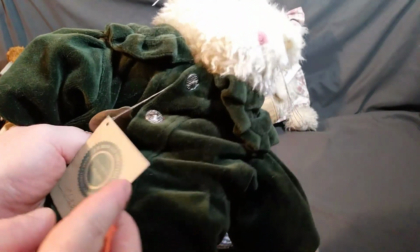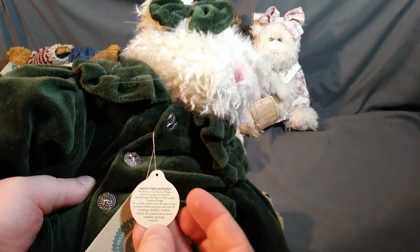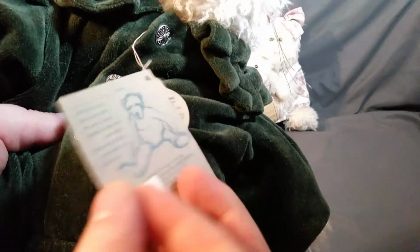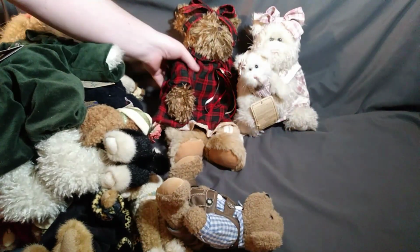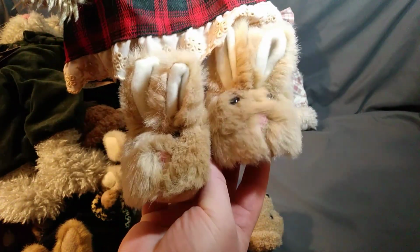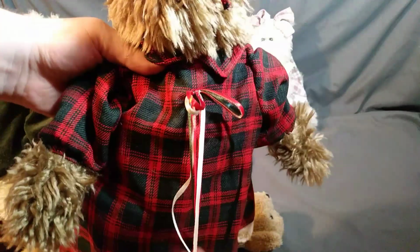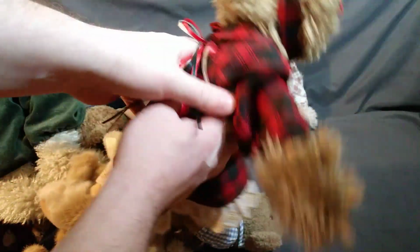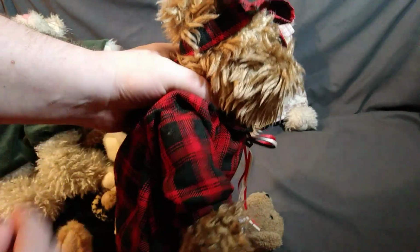Pretty beefy bear here. Some safety precautions. Just the same spiel on the inside. This bear is lighter. It's lightly stuffed. It's more like a pillow. I think he made some other bears or rabbit bears into a pair of slippers. He's got this bow. About 18 inches long. The fur is kind of nice. It's unique for the way it's clumped together like that.